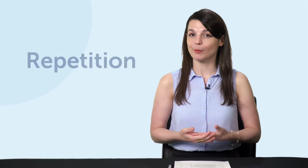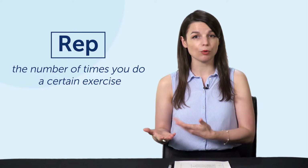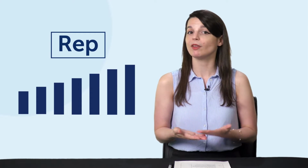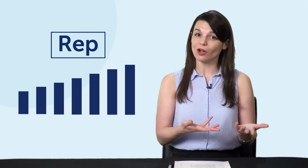If you've been to the gym, you understand the importance of repetition, doing reps. A rep is the number of times you do a certain exercise. Like 15 push-ups is 15 reps of push-ups. So even people still working toward their goals have a chance of succeeding if they put in the reps. If they do a little bit a day over a long period of time, they'll get there. The process is simple. The more you do, the longer you stick with it, the more progress you make.